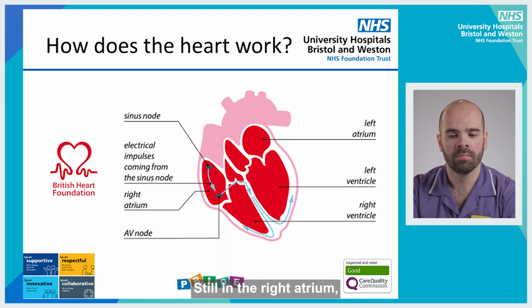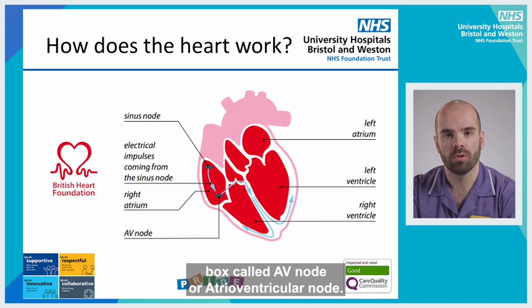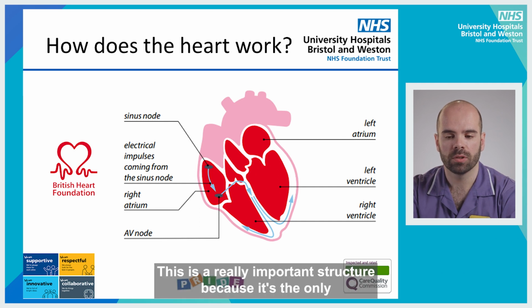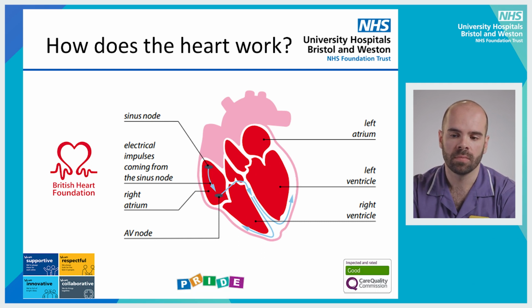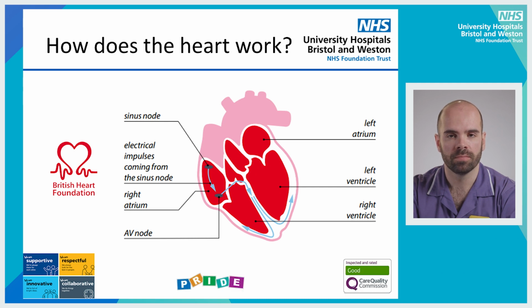Still in the right atrium, but right in the middle of your heart, sits a very important junction box called AV node or atrioventricular node. This is a really important structure because it's the only electrical connection between the top and the bottom chambers of your heart. All signals must go through the AV node to reach the ventricles.